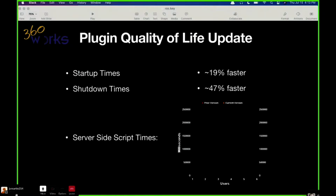Yeah. So what is this? Tell me what this is and what is the deal? The M1 compatibility for the plugins is just the tip of the iceberg. There are a lot of quality of life improvements we've been working on, and we're finally able to push them out now. The first things that are easiest to talk about are that startup and shutdown times have gotten faster. So that's just nice usability performance.